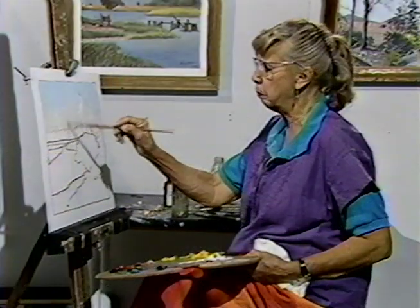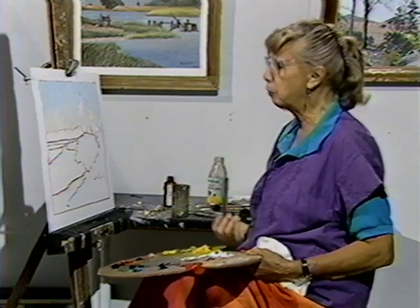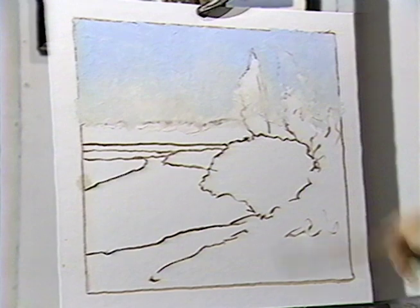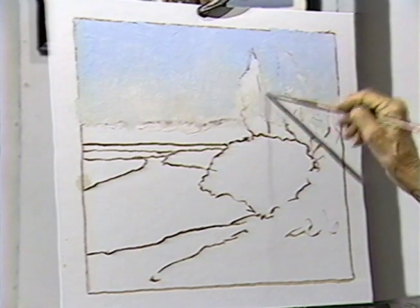What I'm interested in, because we're doing local origination and trying to get the population that is interested in painting to get out there and work from life, is showing you how I do it. Whether it's acceptable to you or not, it is a realist's approach to painting landscapes.